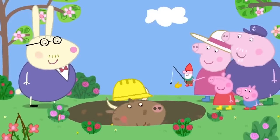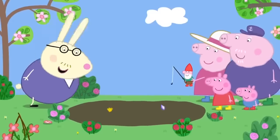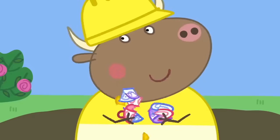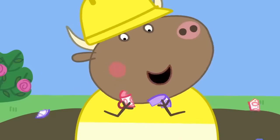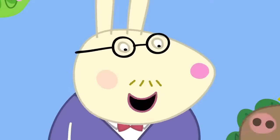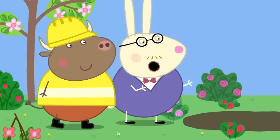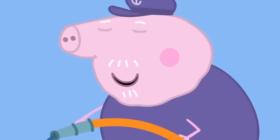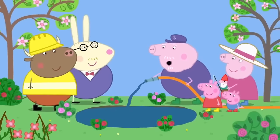Mr. Bull is an expert at digging. Find anything, Mr. Bull? No, same as usual. Just a load of broken pottery and smashed stuff. Oh, well, thank you for all your hard work anyway. No problem. I'm sorry we didn't find anything else. Not to worry. The good thing is you finished digging our pond for us.